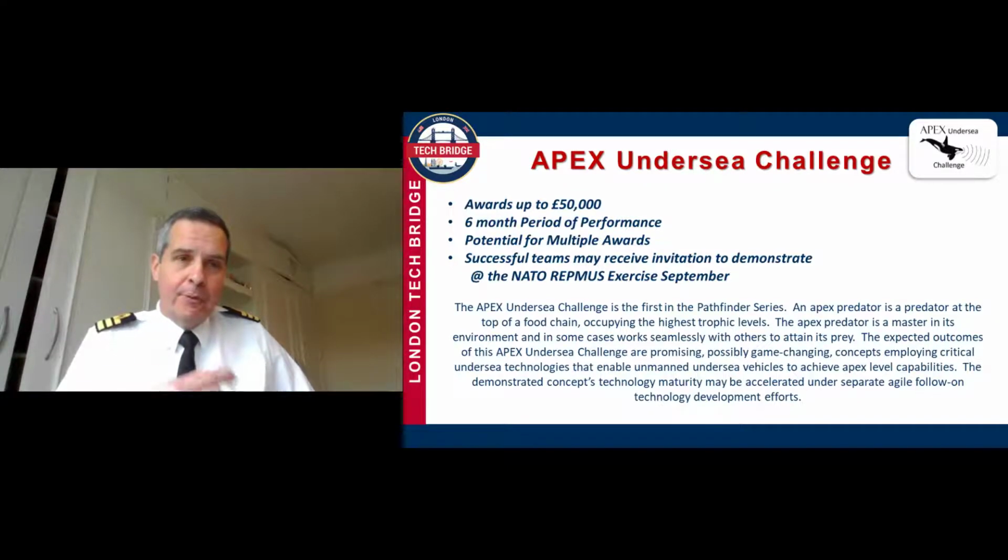And hopefully, by looking at the challenge areas that NATO have come up with here, you'll see a slightly different way of applying your technology. And that's the piece we're really looking for here. So it might be low TRL, and it might be a modification of something you've done already. But we do ask it's not just adding on funding to existing funding efforts.